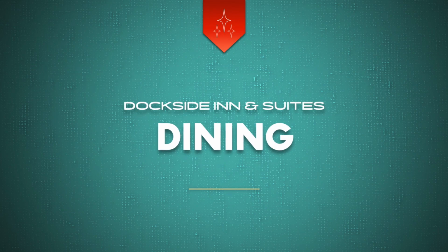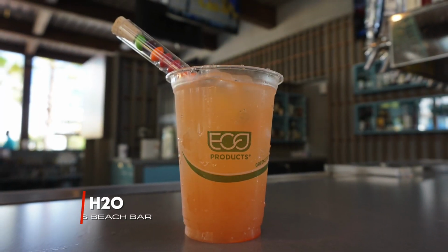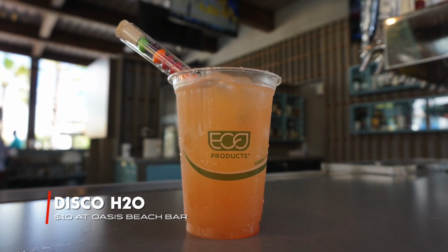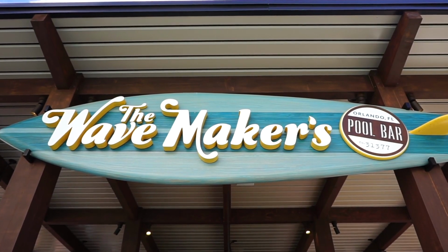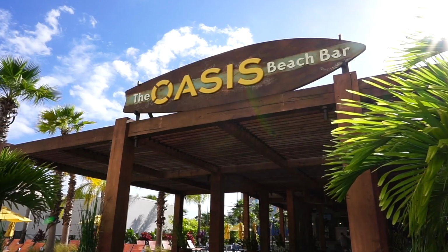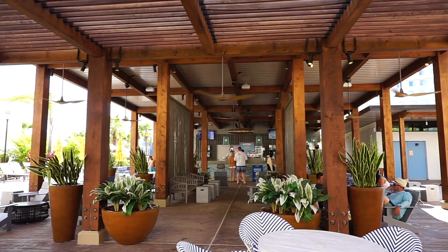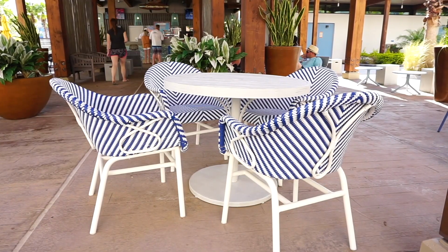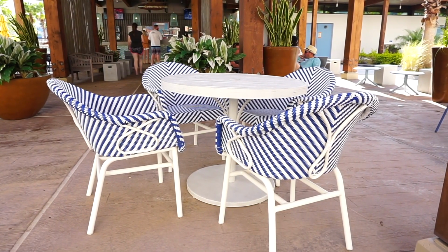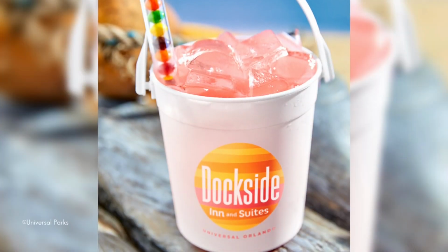And then of course, each pool has its own pool bar, serving up refreshing cocktails like the Disco H2O. Over in Building 1, you have the Wave Makers. And at Building 2, you have the Oasis Bar. Now sadly, there's no food served at these pool bars, but the drink menu at both is exactly the same. And you can also upgrade any cocktail to a 32-ounce bucket called the Bubba Tub.